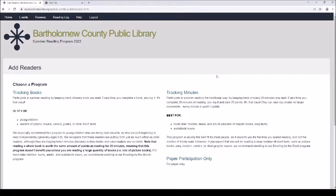If you're tracking minutes read, this rewards you for the amount of time you spend reading as opposed to the number of books. So if you're reading really, really long books, you'll want to track your minutes. And this is probably what's going to work best for most older children, teens, and adults, or people who listen to audiobooks, because yes, that counts. You're spending a lot of time reading, and we value that just as much as the number of books you read. So when you're tracking minutes, each minute you read is worth a point. Every 20 minutes you read is 20 points.